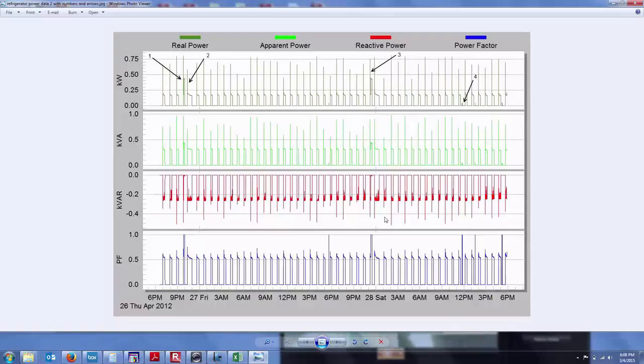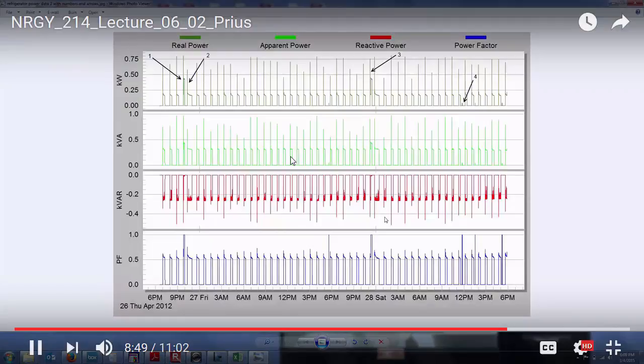And then I'm looking at this fridge data, and the duty cycle looks like, well, there's no numbers here, but it might be closer to 30 or 40%. The duty cycle I'm talking about is the fridge coming on. So when the fridge kicks on, all of these things spike. The real power, the KVA, and the KVAR all spike.